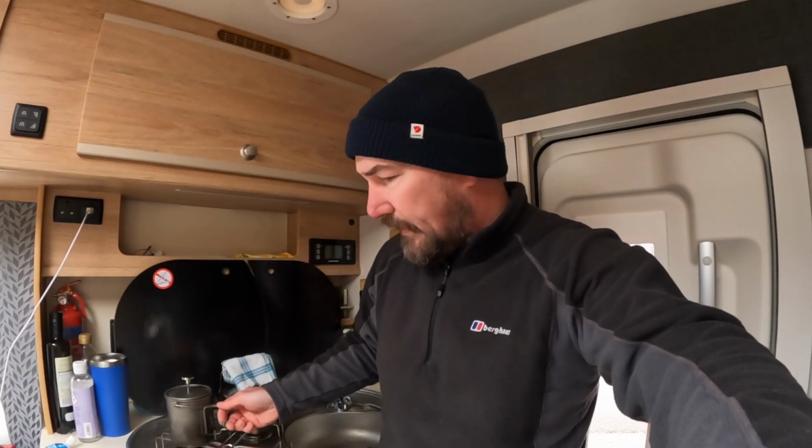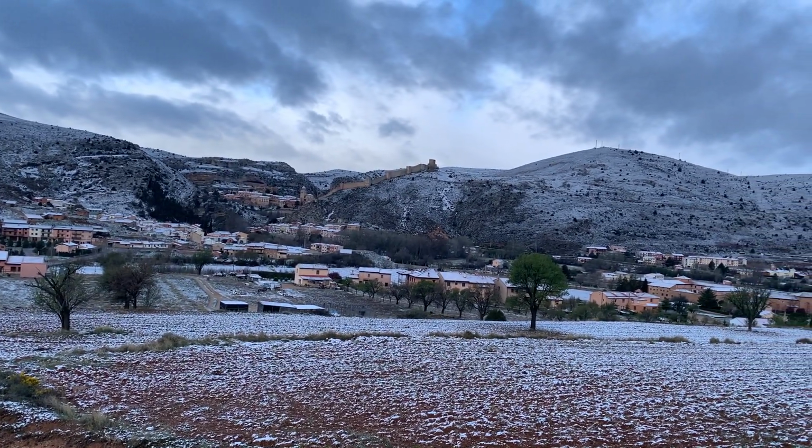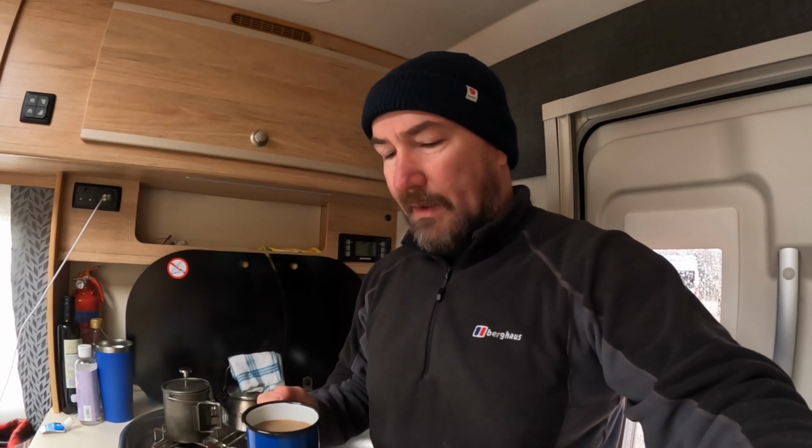Morning, everyone. So we've spent 3 nights here in Albarracin, and yeah, the weather's been pretty bad. It started snowing yesterday. It snowed in the night. So we woke up this morning and I think it was about 1 degree outside, but the old town looked pretty nice with a dusting of snow on top of it. But we're all packed up, we've restocked our water supplies, emptied the toilet and the grey water and all that stuff. So we're going to head towards the coast, back towards the warm weather.